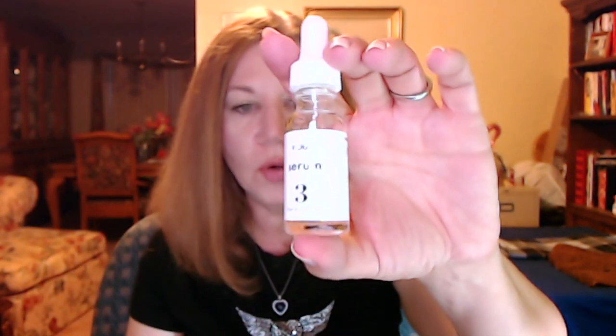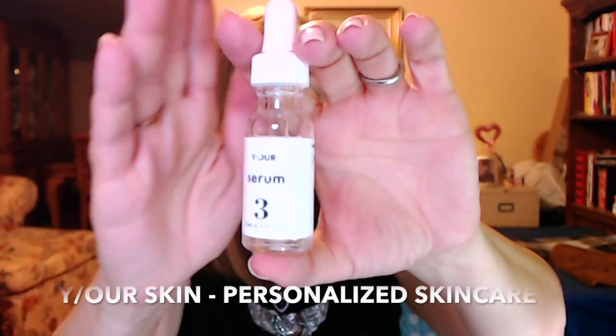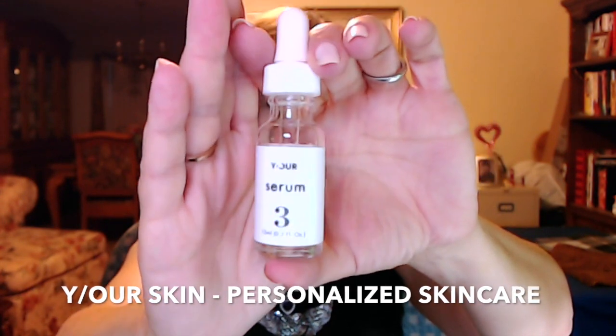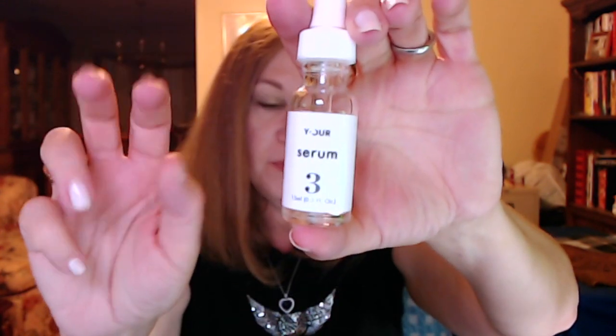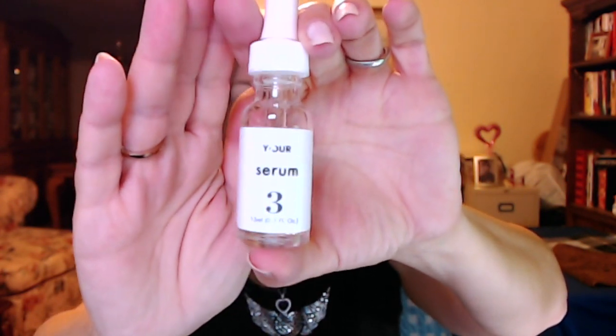Okay, so I've got 4 of these. I'm going to run through them pretty quickly. I'll tell you how I feel about them and how successful they were. Okay, the first one is this serum. I don't know what is in it. It is by Your Skin. Your Skin sent me a whole package of skincare line, and this is number 3 in their regimen of skincare. And these are peptides specifically customized and formulated for my skin.